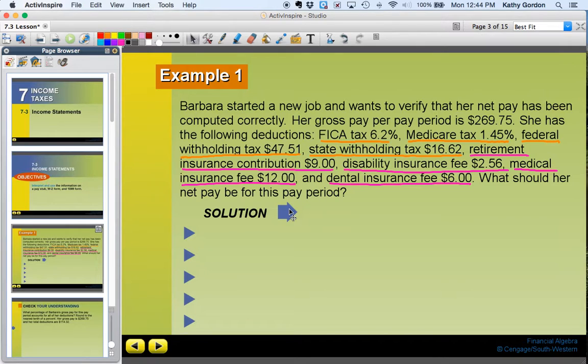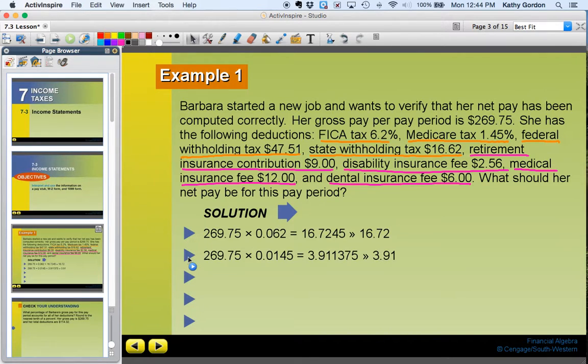So with FICA and Medicare, because those are a percentage of your salary, you have to figure out what that amount is first, right? So you're going to take your 6.2% for Social Security. That ends up being about $16.72. And you take your 1.45%. That ends up being about $3.91.